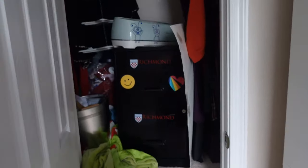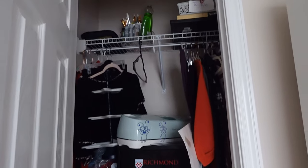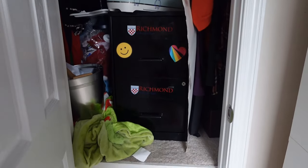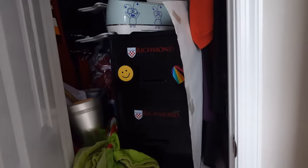I did not empty this one because it's got my very heavy stuff in it. She put my Cricut in there. Well, that's not going to work. Okay, so I'm going to have to move everything up to there and empty this out with whatever I can. I'll probably throw out all my school stuff because I kept every paper from that. We don't need that.